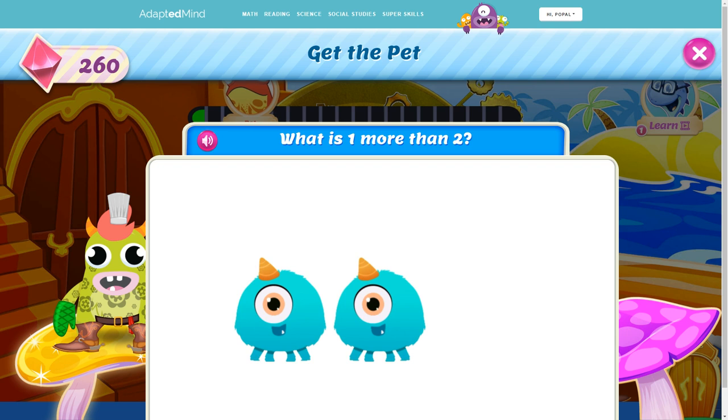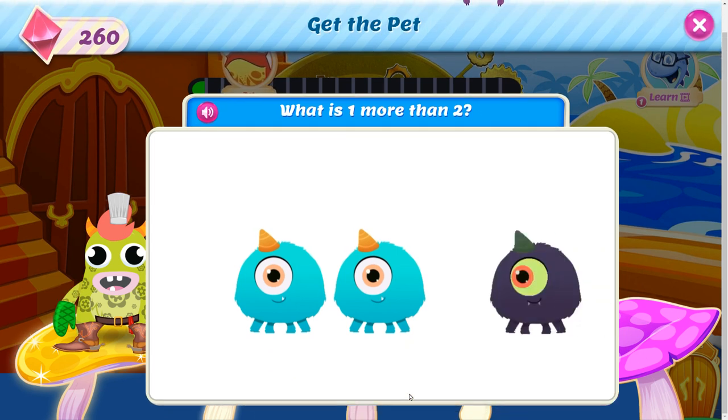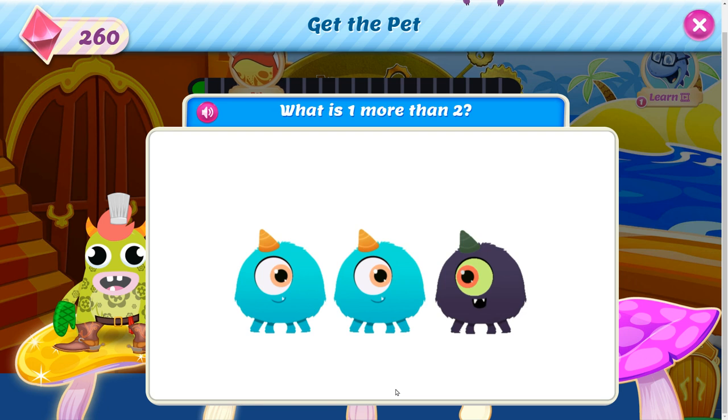What is one more than two? Three munchkins!